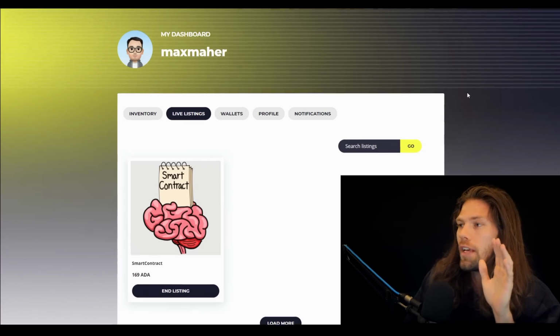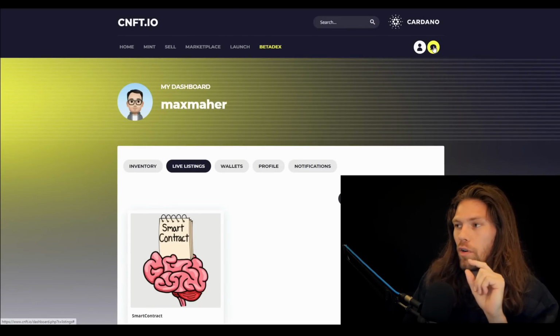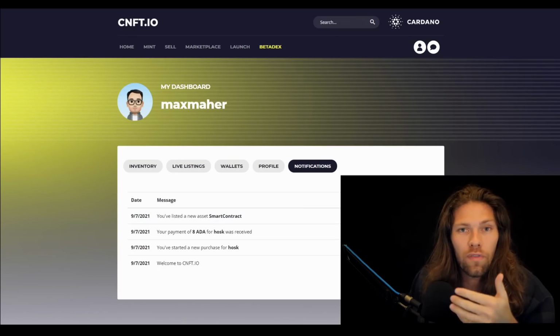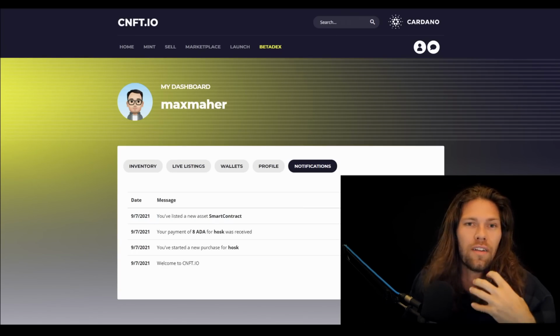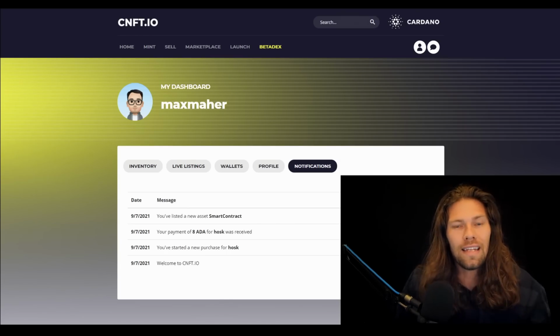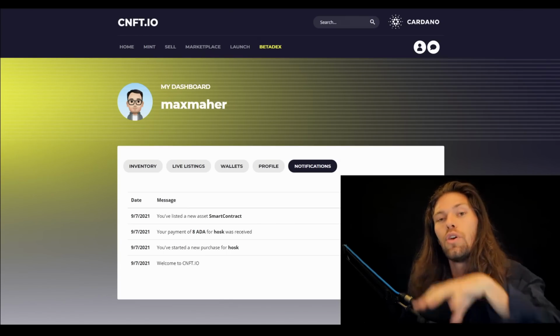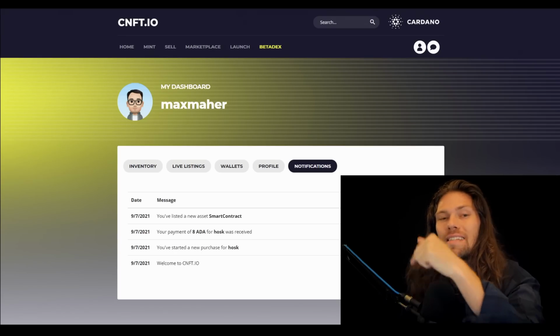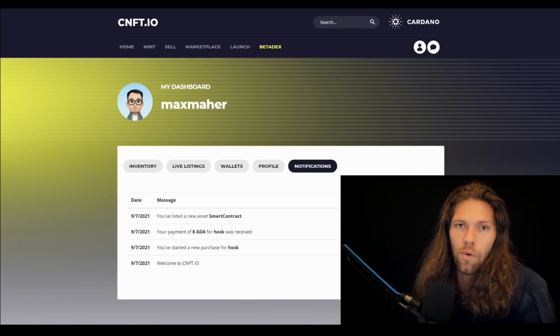You're gonna have to go to the notification tab. Once it sells, you'll have a notification here that it was sold. You'll be able to click that notification, and that'll bring you to a kind of summary page. You will then need to send that asset to the public address listed, the buyer's address. You'll need to send that to them within 24 hours of purchase.